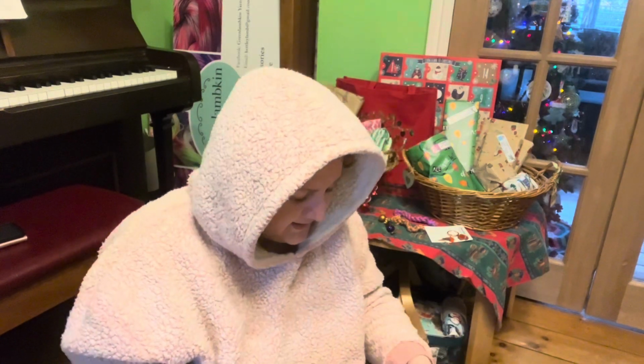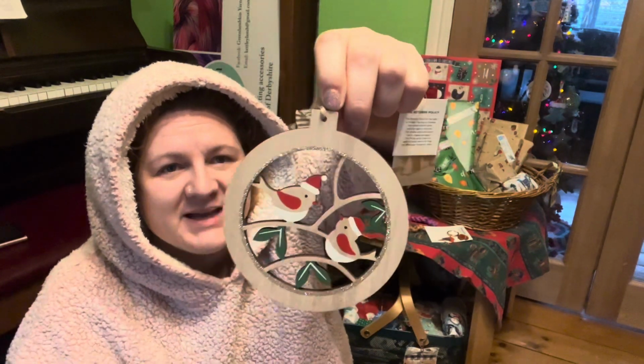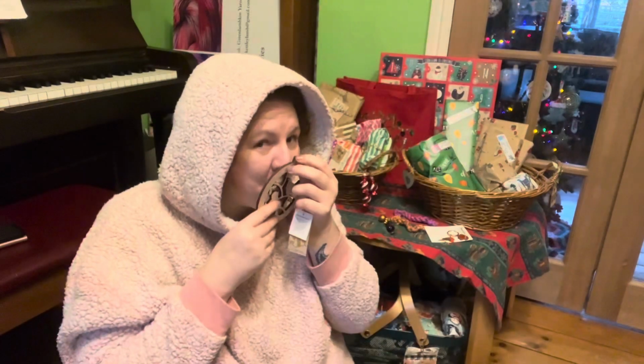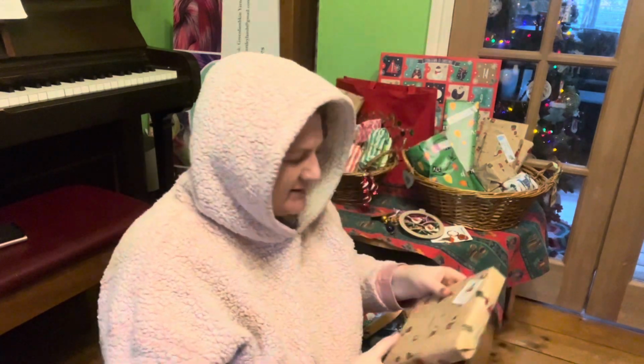Oh! It's a robin decoration. Oh, that is so sweet. Oh, I love them. 2 little robins together. Oh, how beautiful. And then, sounds like a book. Feels like a book. Will it be a book? Let's find out. Johnny's gone on his park run this morning, up on the Mossy Trail in the Peak District, and he's just texted me to say it's minus 8.5 degrees.